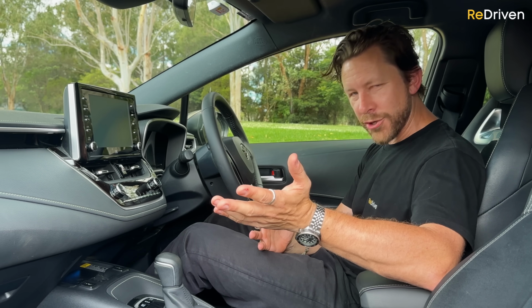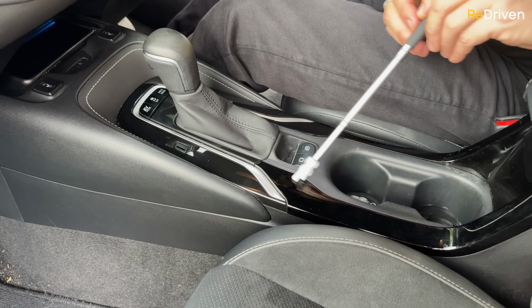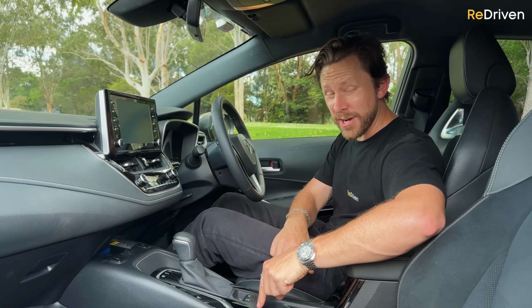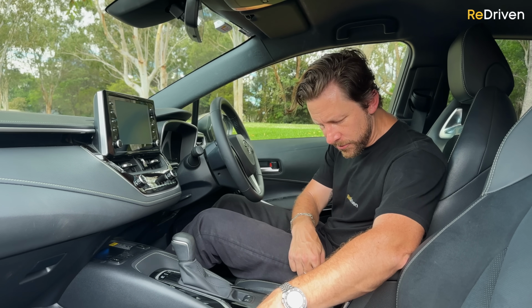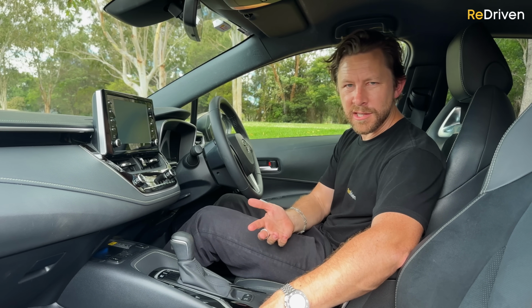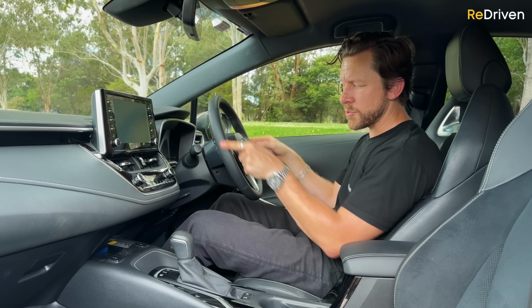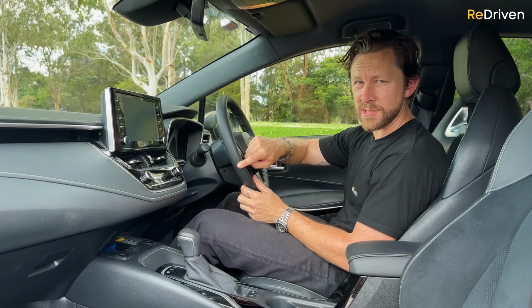I don't know why manufacturers do this, but they put gloss black plastic in high traffic areas. So even on this, it's starting to scratch and it marks really easily. Near the cup holders here, if you spill any coffee, it instantly marks it up. Also on this car, the steering wheel has been retrimmed because the texture has started to go on it.